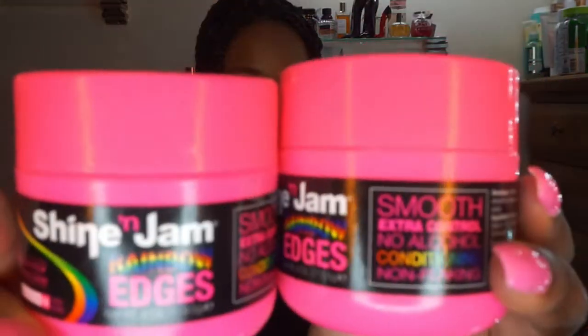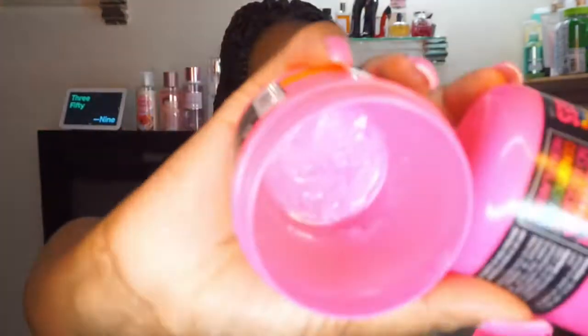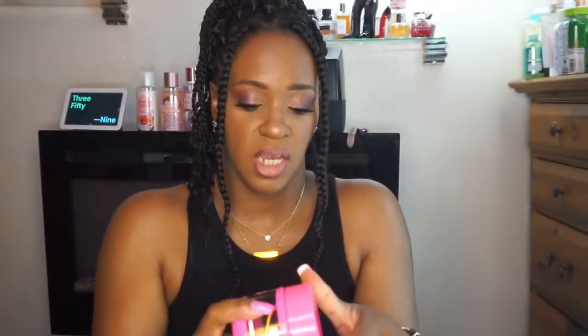It smells like strawberries. It smells amazing. Every time I do my hair, I get in my girlfriend's car and she always tells me I smell like strawberries, and that is because of this product right here. Oh my god, it smells so good. It is empty. It gets your hair nice and sleek. And it works really well.